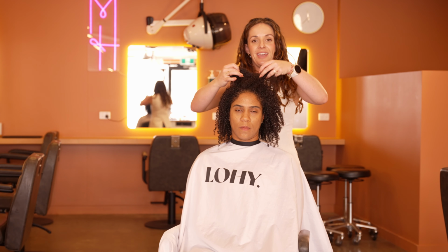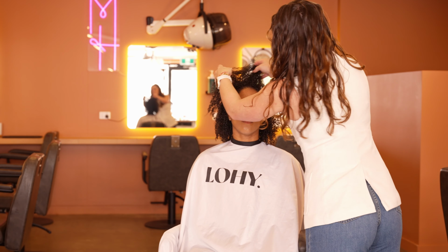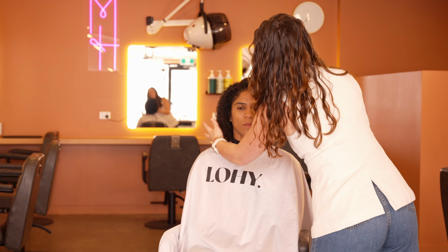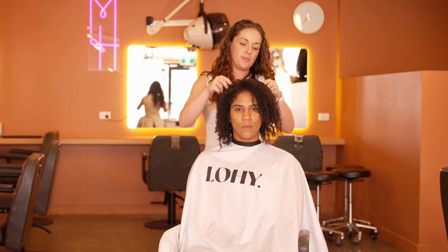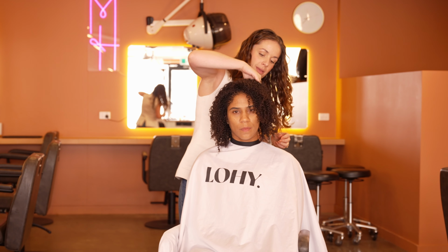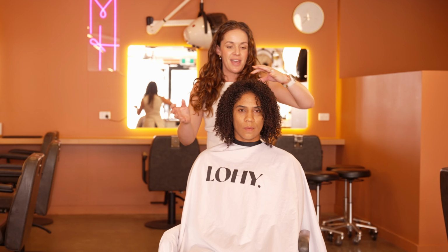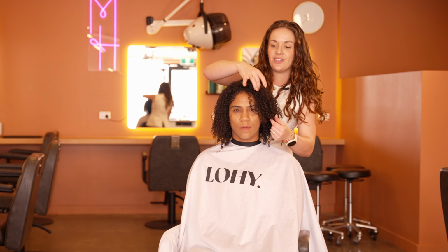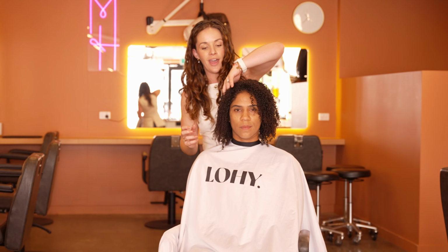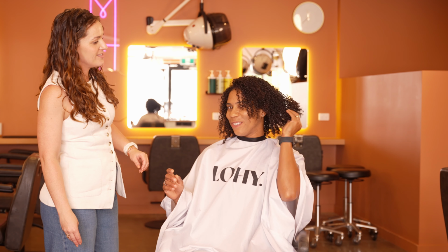So once you're happy with how much volume and movement you've got, now we can just play around with which side we part the hair on. If you want to go in and do some root picking and get some extra volume, this is your time. But here you have a finished styling of our Curls Made Easy Fro routine. How does it feel? So good.